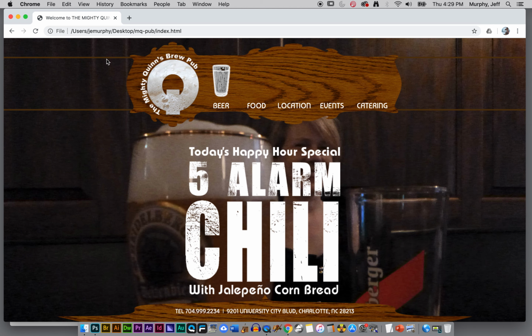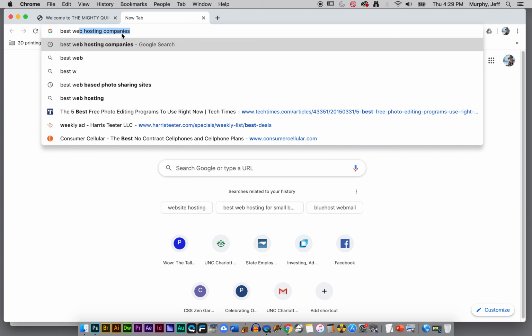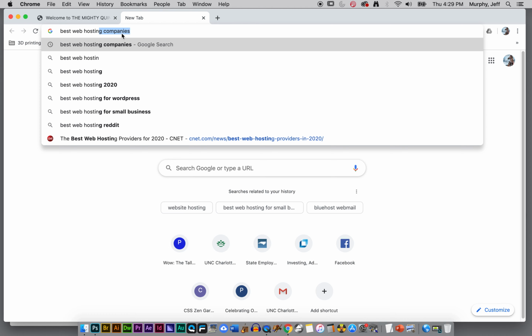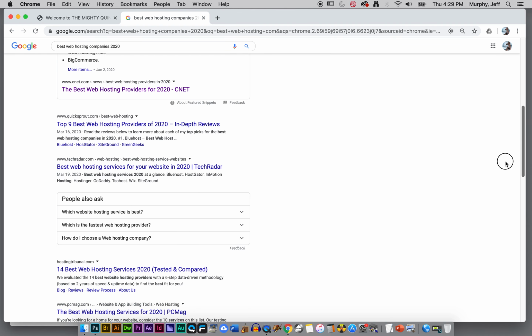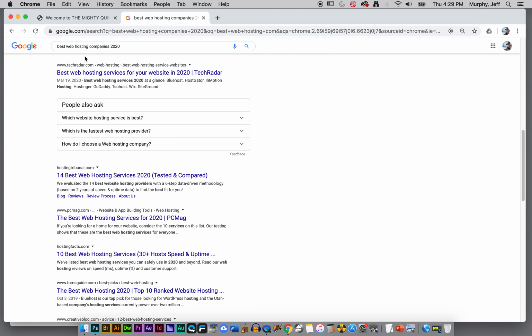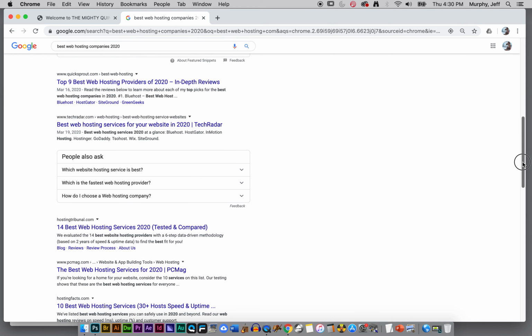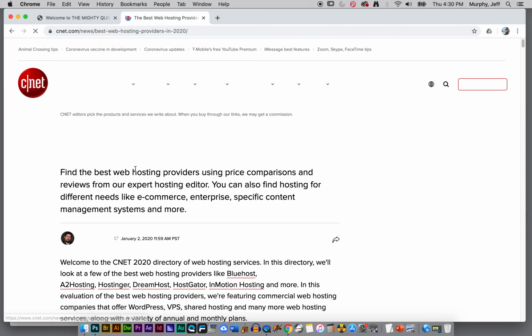Now, first of all, the first thing you need is a web host. So I would suggest you just Google best web hosting companies 2020 and skip through all the ads and find a reputable online magazine or website. Here's TechRadar. I don't know them as well as I know CNET or places like that. Here's CNET. It's a big one right here.